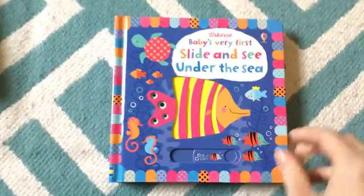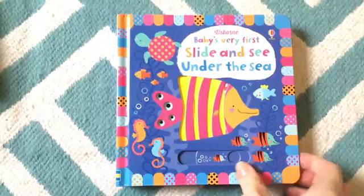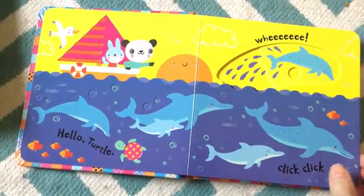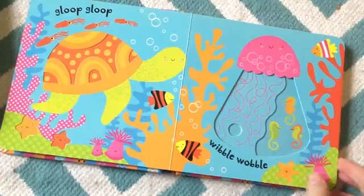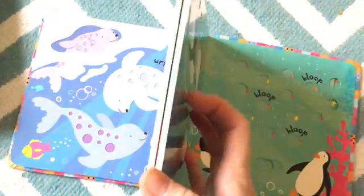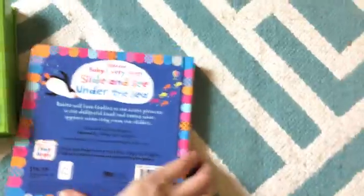The Slide and Sees are everybody's favorite. These are awesome. They have cause and effect, teaching fine motor skill development, lots of bright colors, things to touch with cutouts, fun things to make noises, and vibrant contrast, which is really important for the youngest ones. There's a farm one, an animals one, and this is the under the sea one. These are thick board books, very durable, with finger trails and all that fun stuff.